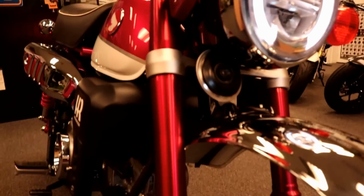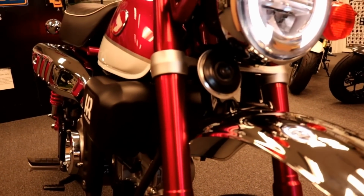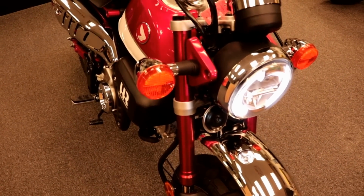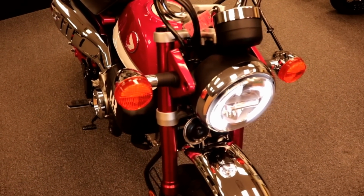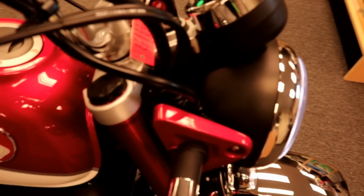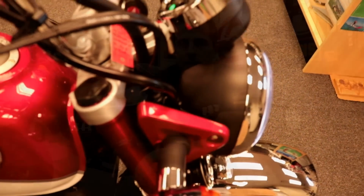And the forks are essentially the same thing, but there is a little bit of difference inside, so Ohlins had to make a new fork kit for it. We'll find out eventually when we tear these apart and install the Ohlins, but they look pretty close. Same fork caps on the top. So there we are, the new 2019 Honda Monkey.